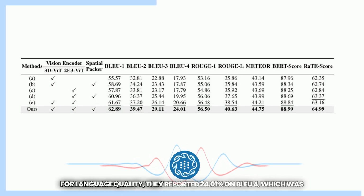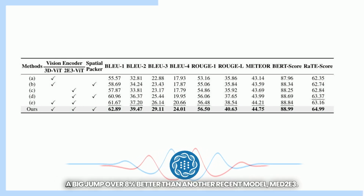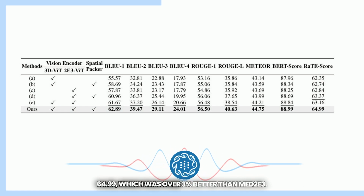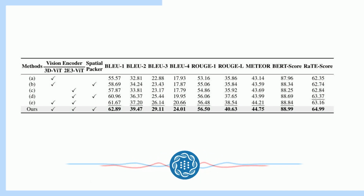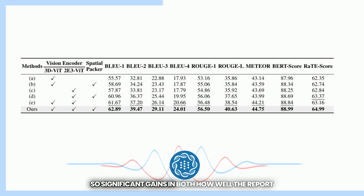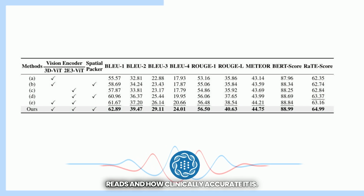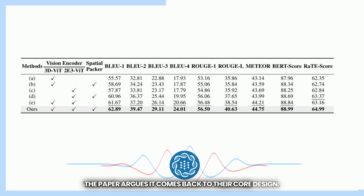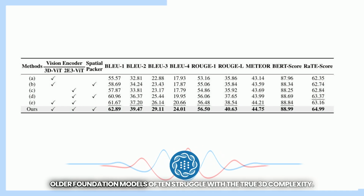For language quality, they reported 24.01% on BLEU-4, which was a big jump, over 8% better than another recent model, Med2E3. And for clinical relevance, the RaTEScore was 64.99, which was over 3% better than Med2E3. So significant gains in both how well the report reads and how clinically accurate it is. Why do they think HSENet did so much better here? The paper argues it comes back to their core design. Older foundation models often struggle with the true 3D complexity.